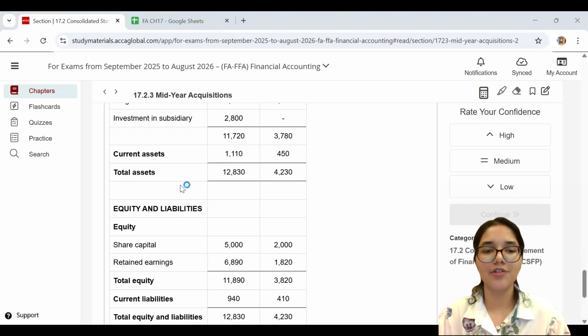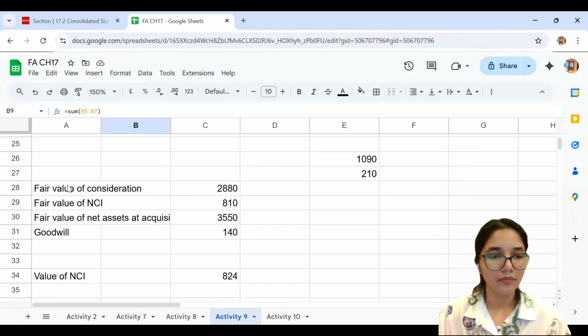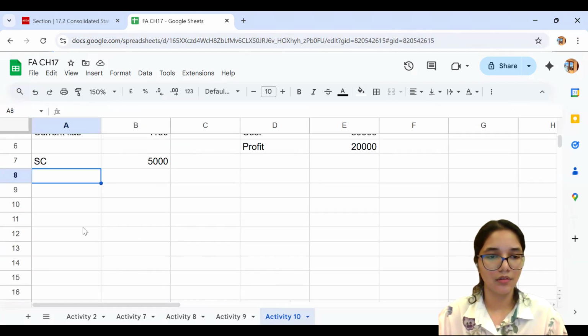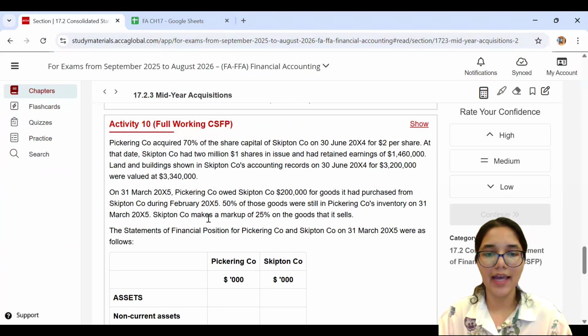For the calculation of goodwill, I will again bring in the format from the previous question that we had solved. Let's do the working of goodwill over here. So let's first take up the fair value of the NCI, which must be directly given to us. 70% has been acquired, land and building.